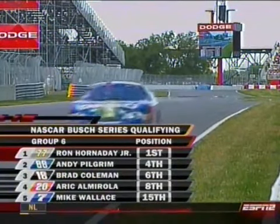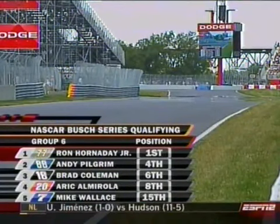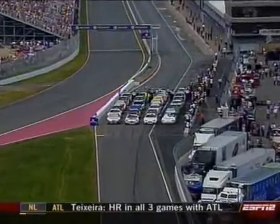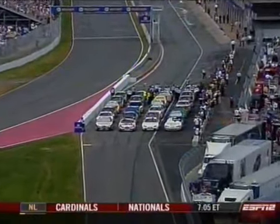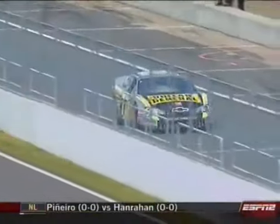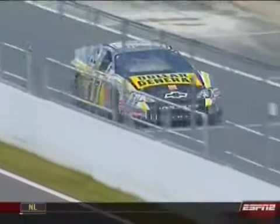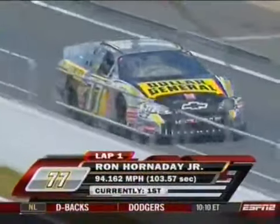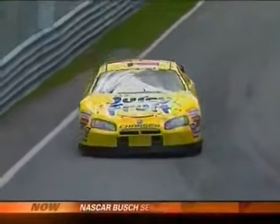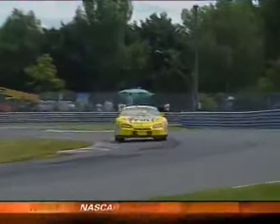Hornaday better like the pole for a little while because we've got some fast guys coming up in the next couple of groups. And remember, the cars lined up in inverse order of their speed in final practice. So you're going to start to see the Scott Pruitts and the Michel Jourdains and the Ron Fellows and the Boris Saids coming up in these next few groups on Circuit Gilles Villeneuve here in Montreal. But there's the man who's fastest so far, Ron Hornaday. Circuit Gilles Villeneuve in Montreal and the inaugural NASCAR Busch Series race coming up later today.